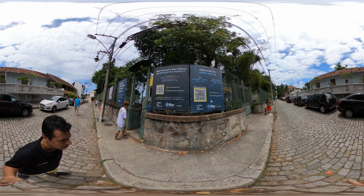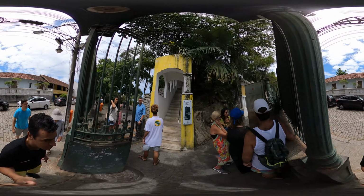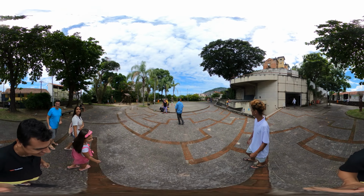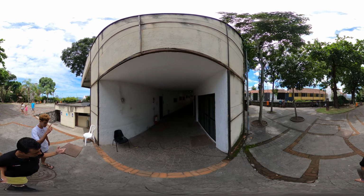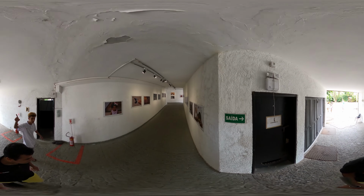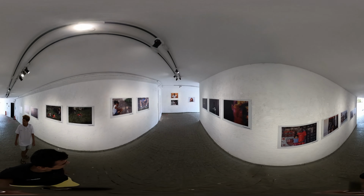Now let's visit the Ruins Park. The park houses the ruins of a mansion that belonged to the visual artist Lorinda Santos Lobo, who hosted important names from Brazilian culture in the early 20th century. Currently, the park is a cultural space that promotes exhibitions, theatrical and musical performances, as well as workshops.